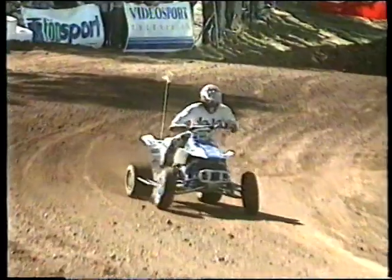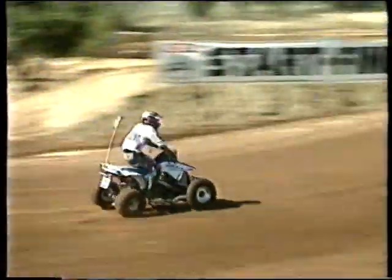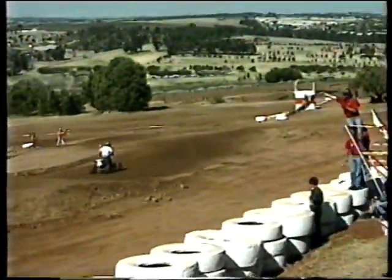And Jacques Struwig comes through as he comes up the hill now, absolutely flat out. Now gets it sideways, powers it on, full-blooded slide across the finishing line.